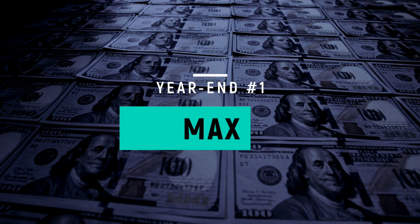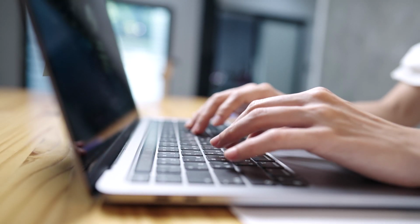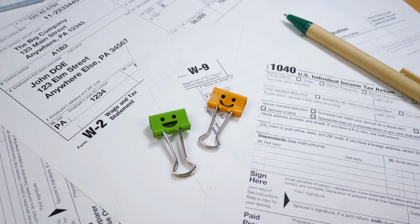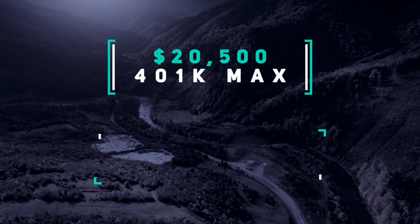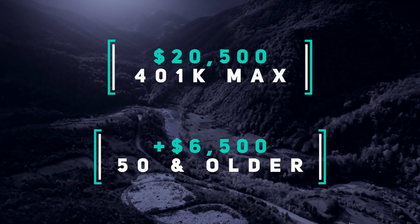The number one year-end item you want to check is that you're maxing out your 401k. By maxing out your 401k, not only are you ensuring that you're receiving your employer match, but you're also lowering your taxable income. In my book, maxing out your employer retirement account is one of the simplest yet most effective ways to reduce your taxes. Workers who are younger than the age of 50 can contribute up to $20,500 to a 401k in 2022. And if you're at least the age of 50, you can add an extra $6,500 per year in catch-up contribution.